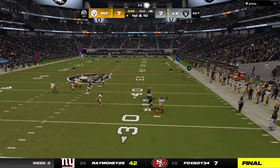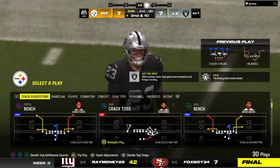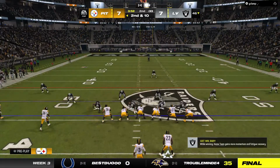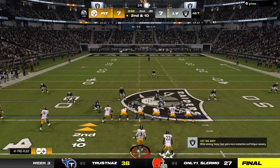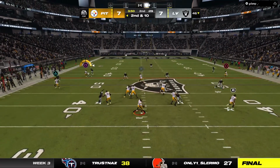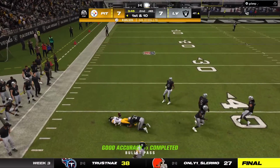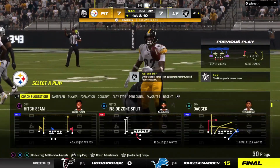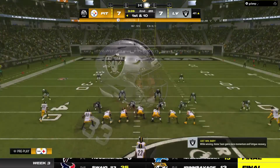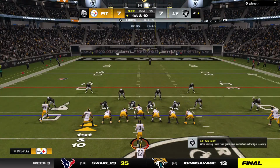Escaping the pressure right, and he'll just get rid of it. Well, there's an incompletion, partner, and the struggles through the air continue because so far their lack of passing production has led to a lack of points. On second down, Wilson, into the hands of the rookie Jordan Addison, and he's going to have another first down as the tackle comes at the Raiders' 41-yard line. They give him 13 yards there on the play and a fresh set of downs.